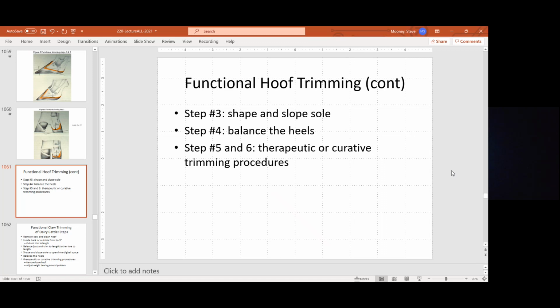So when we're looking at something like that, we want to create a surface for the animal to walk on. So the outer edge, we're trying to get 1/4 inch, 1/2 inch. That's going to be weight bearing. We don't want it to be pointed or all the weight on that very outside of the wall.